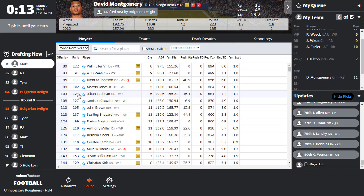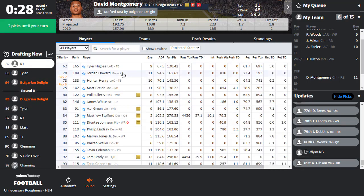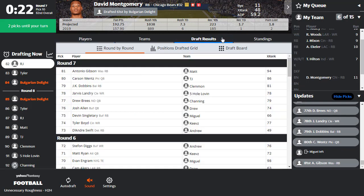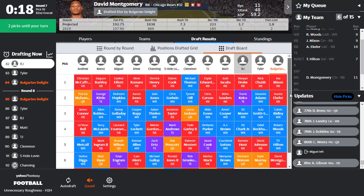I feel pretty strongly about him. So I think that's going to definitely be one of those picks. And again, looking at our board, I am hoping we've got 2 picks until our turn. Let's see what the chances are of these 2 teams going with a tight end.